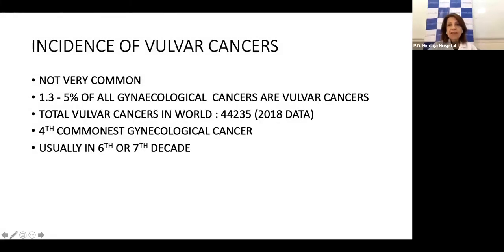So how common is vulvar cancer? Again, I repeat that when I'm talking about vulvar cancer, I'm talking about cancers which happen on the external visible part of our vulva, or just when you open the inner lips. I am not talking of cancers which are inside, which is the vagina and which is the uterus. I'm talking about the external part, which is skin, glands, mucous membrane.